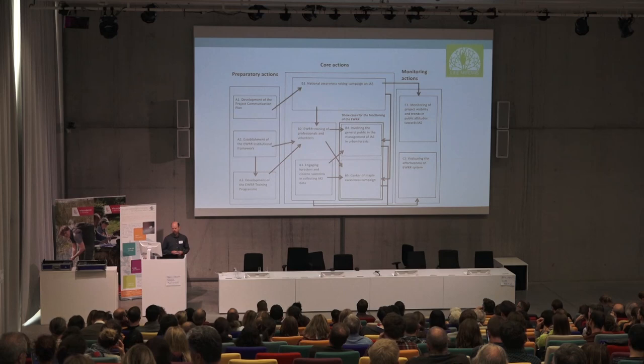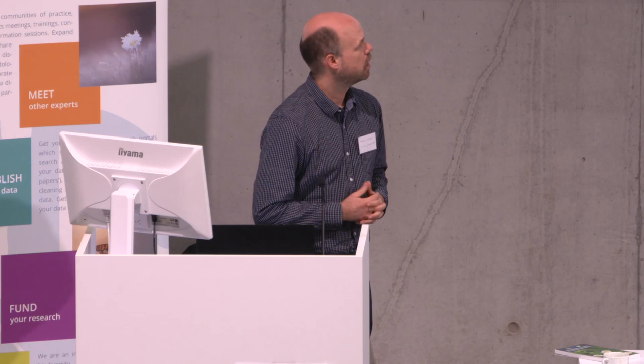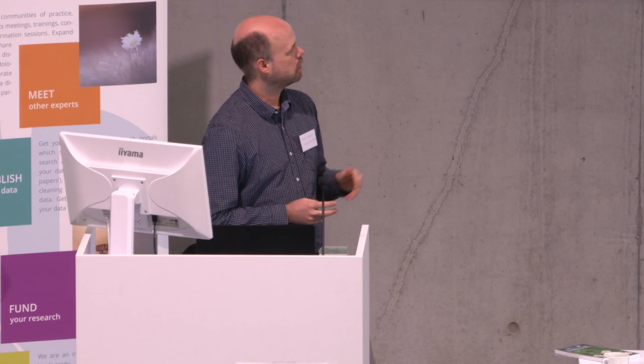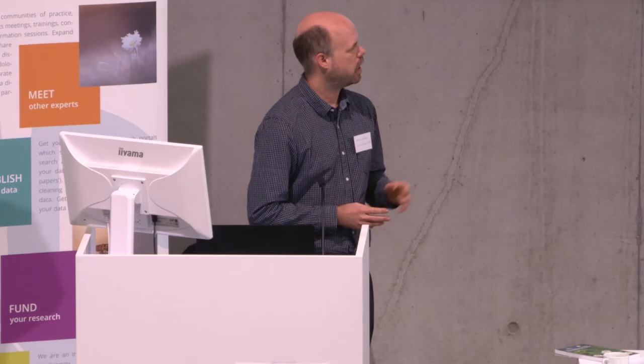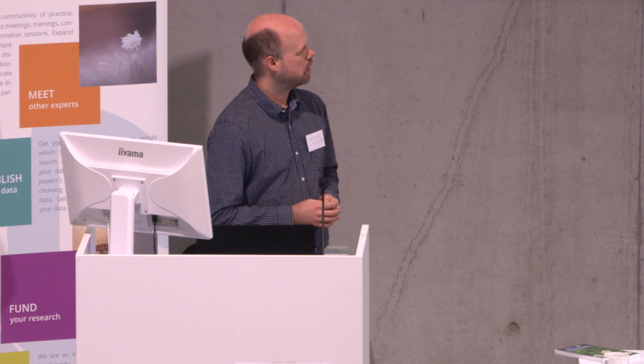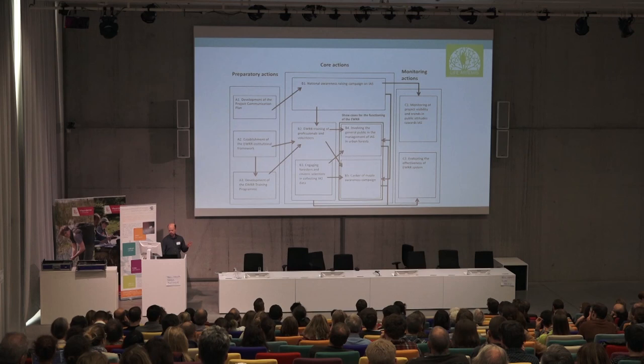Then we also prepared an information system and tried to collect a lot of information on invasive alien species. And to show this, we had two case studies, one looking at one area with more invasive alien species and one on one species where we focused on the whole country. With this, we tried to see if this system was actually working. So I will slowly go through it, but hopefully within time.